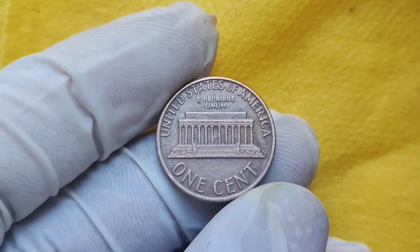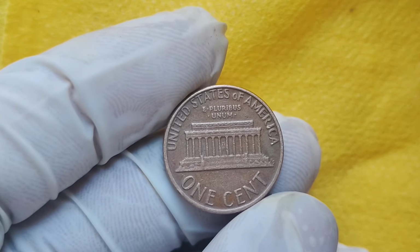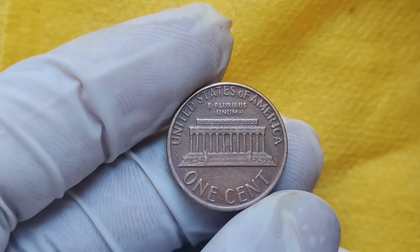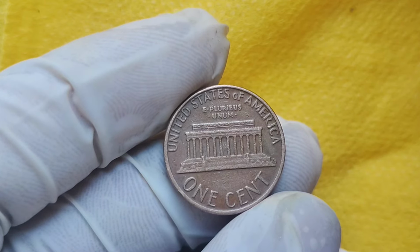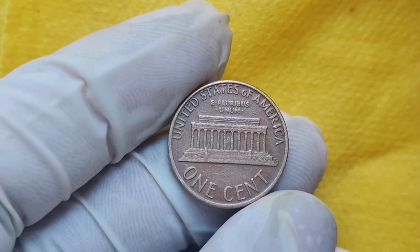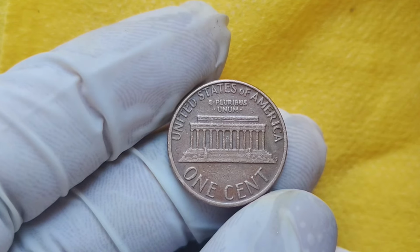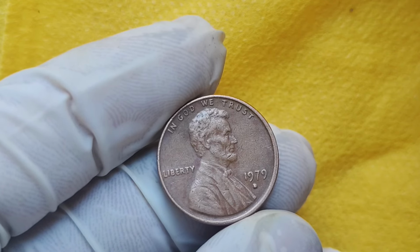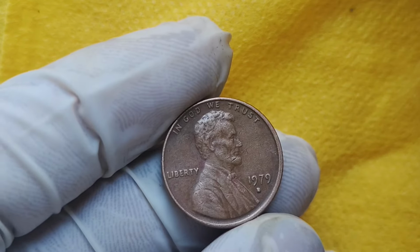Turns out, that wheat penny was worth over $200. Yeah, I basically paid extra for my soda that day. But here's the thing, it could have been worse. What if it was a rare 1979 D penny? I would have walked away from millions without even knowing it, so let's make sure you don't make that mistake.